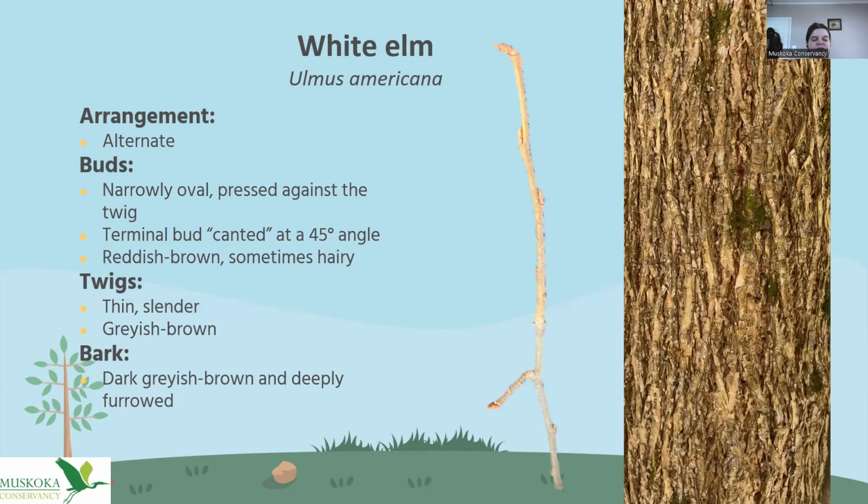Next is white elm. So the buds are pretty unique for this species. They're quite narrow and oval shaped. The lateral buds you see, though, are pressed up directly against the twig. So they don't point out at any angles, they're directly pressed up against it. When looking at the terminal bud at the end, it's what's called canted, which basically means it's at a 45-degree angle. In terms of color, it's a reddish brown color, and sometimes it can have hairs on it as well.